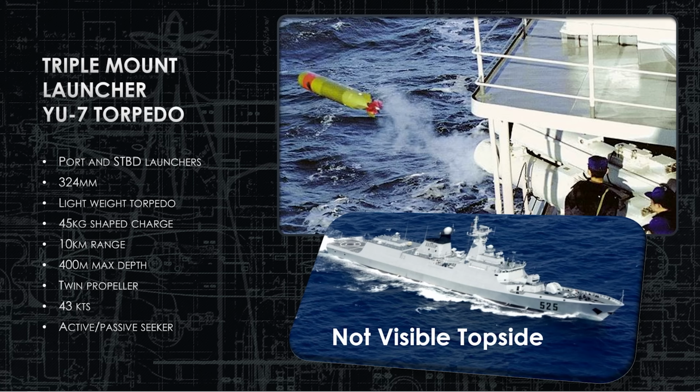The torpedo only has a 43 knot top speed. And with the speeds of our submarines today, you've got to be really close to actually get hit by this thing, because you can outrun that with enough lead. And I'm talking about a couple thousand yards. This thing will run out of energy before it hits you, because the max range is only 10 kilometers. The battery in here is not that great, right? So it'll go 43 knots for 10 kilometers and then sink to the bottom.